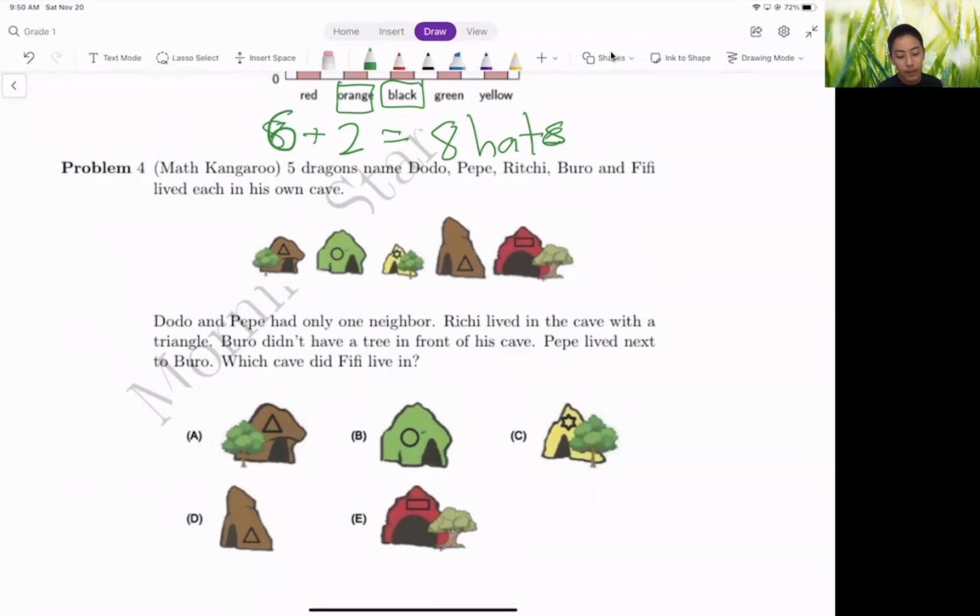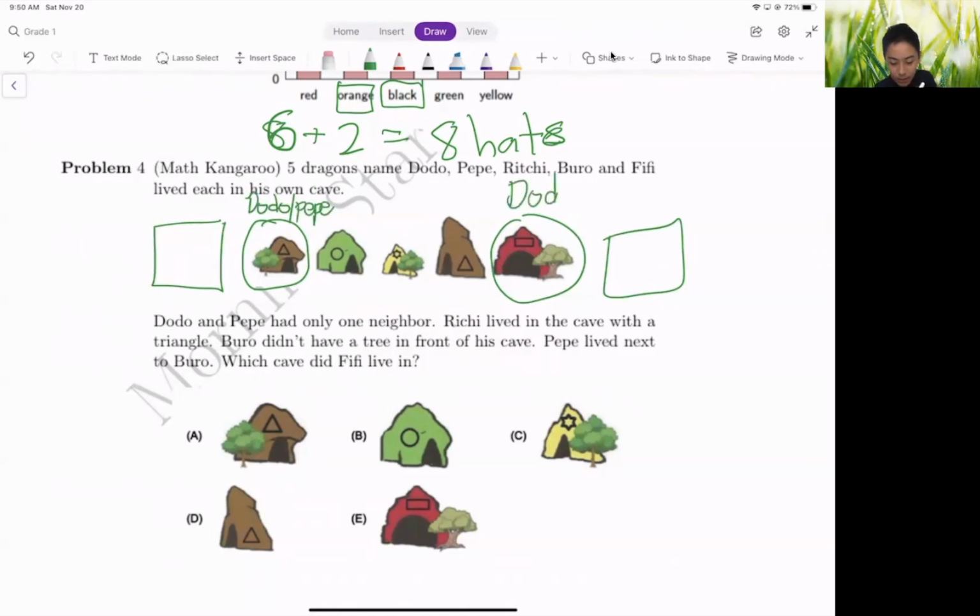We know that Dodo and Pee-Pee have only one neighbor, so they have to be on the sides, because they don't have another neighbor on their opposite side. So this is either Dodo or Pee-Pee, and this is either Dodo or Pee-Pee. Next information is that Richie lived in a cave with a triangle. So this must be Richie since it has a triangle right here. And Burrow didn't have a tree in front of his cave, so Burrow must have lived here, since this cave has a tree, but this cave doesn't, and it says that Burrow didn't have a tree in front of his cave.